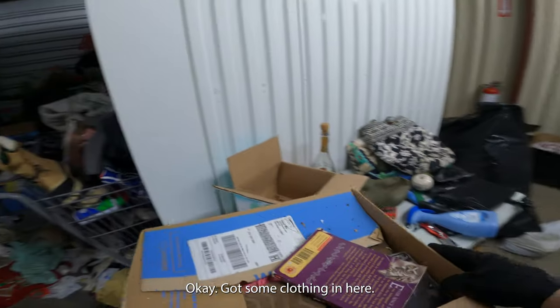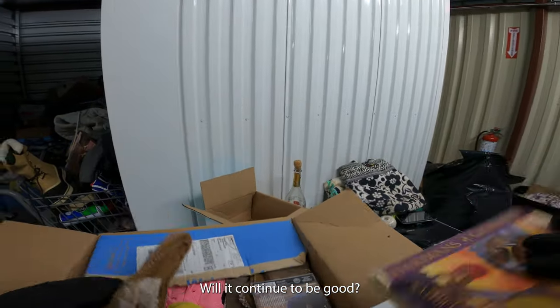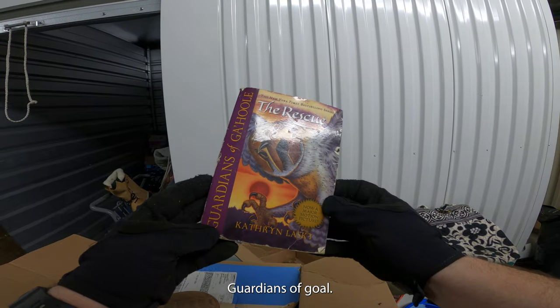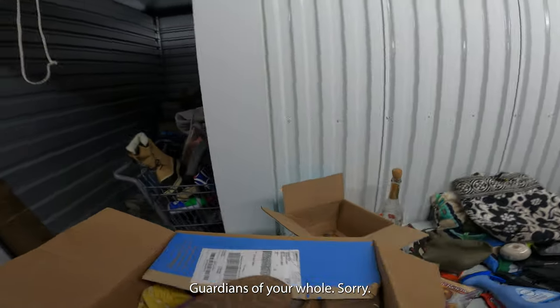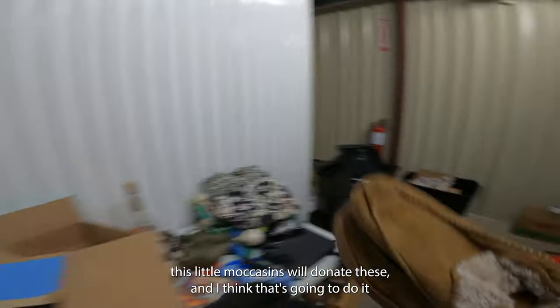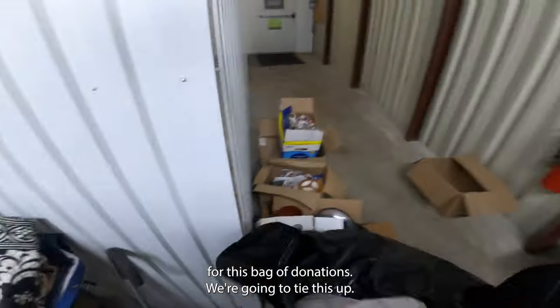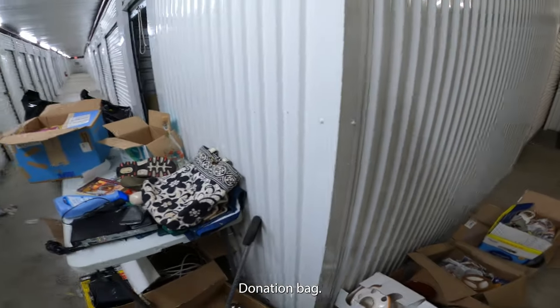Okay, got some clothing in here. Will it be any good? Will it continue to be good? Oh, Guardians of the Galaxy? Sorry. All right, let's see here. These little moccasins, we'll donate these. And I think that's gonna do it for this bag of donations. We're gonna tie this up, donation bag.